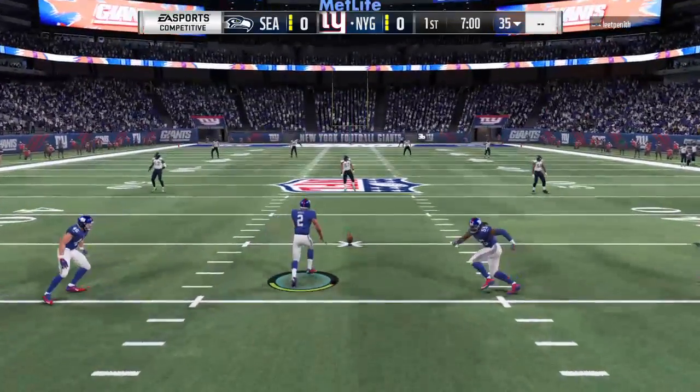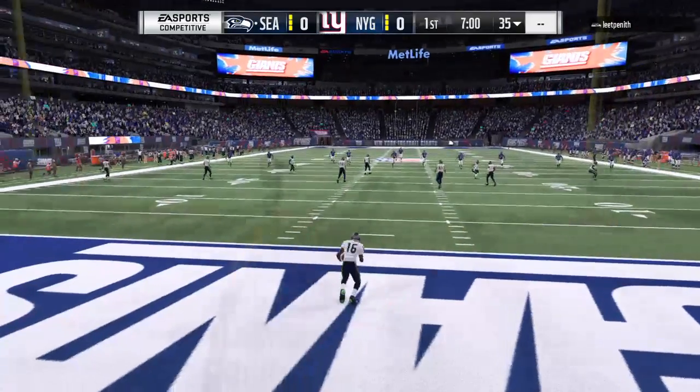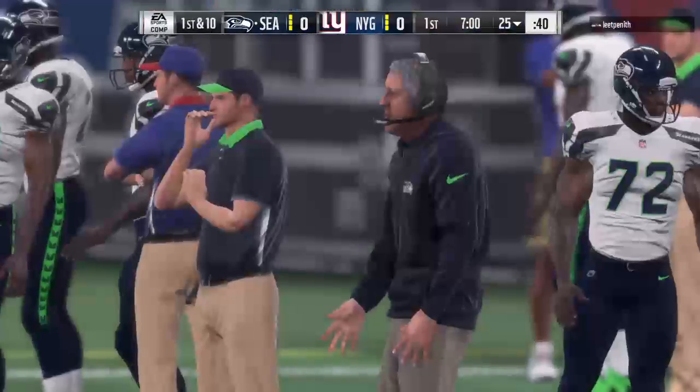Cedric Rosas, the Giants kicker, ready to go. And here we go from MetLife Stadium. And no return on this one as the fair catch is signaled for and taken.